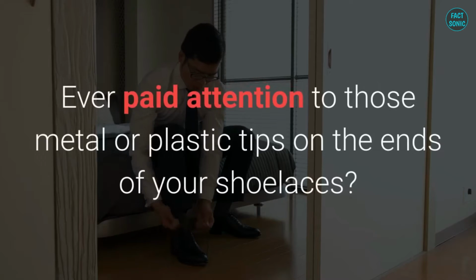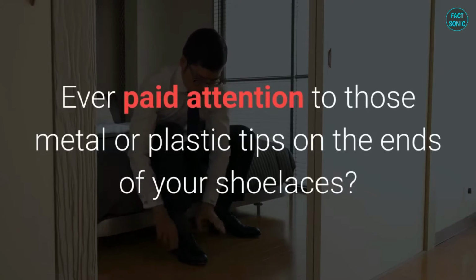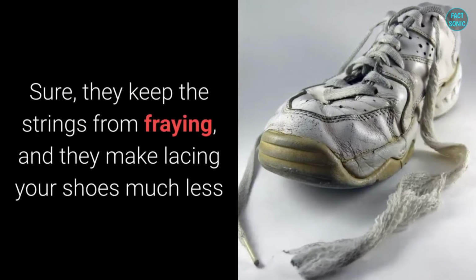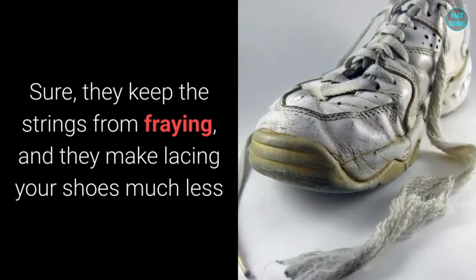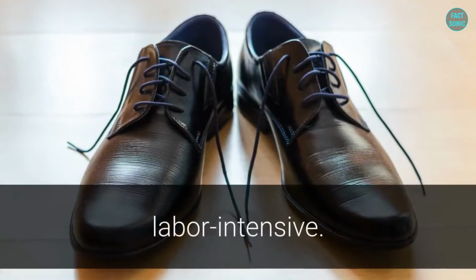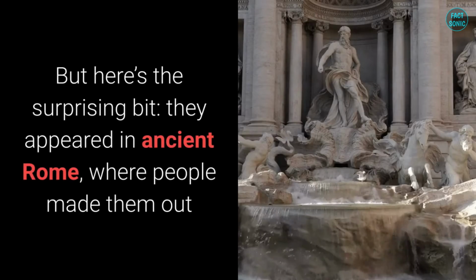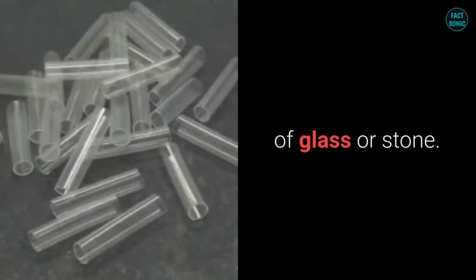1. Ever paid attention to those metal or plastic tips on the ends of your shoelaces? They're called aglets. Sure, they keep the strings from fraying, and they make lacing your shoes much less labor-intensive. But here's the surprising bit: they appeared in ancient Rome, where people made them out of glass or stone.